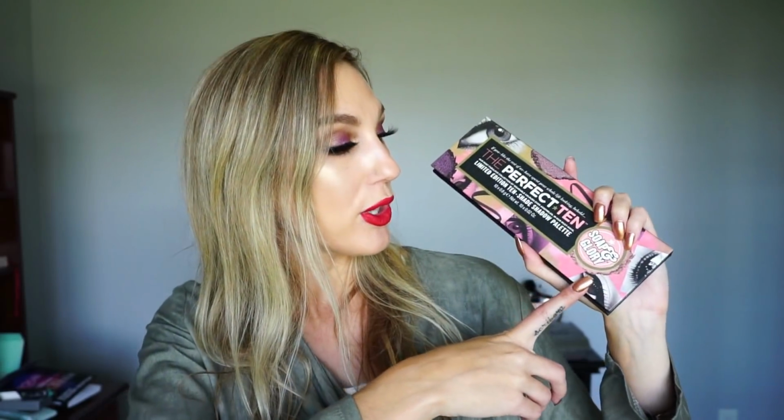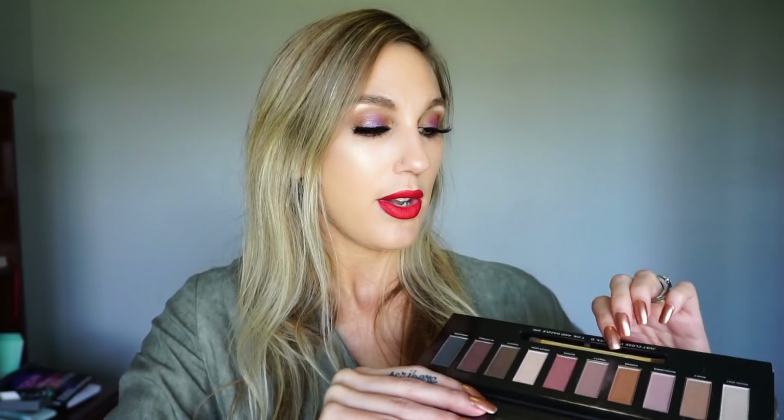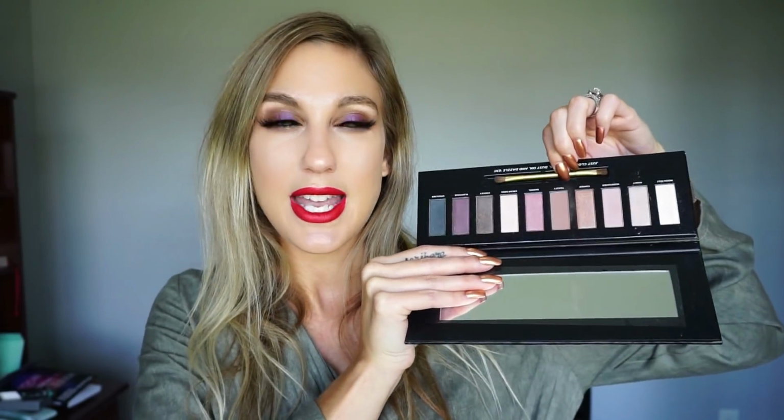This one is from Soap and Glory. It is the Perfect 10 eyeshadow palette. And then here is what the inside looks like. It's kind of a nice neutral palette, but a little bit darker here at the end too. Soap and Glory, I think they're still at Ulta, and you can also find them at drugstores also.